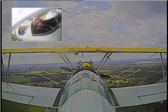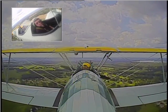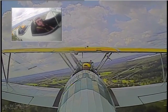What a beautiful day to fly. It's nice and smooth up here. All right, let's make a right-hand turn. We'll start heading back towards the airport.